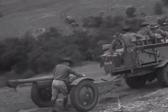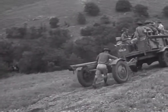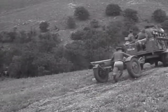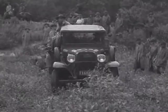The artillery must be equipped with brakes to keep it from running over the trucks. Just to be sure that they don't take any shortcuts around the bumps, the captain shows the way, and the Army plays follow the leader.